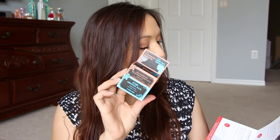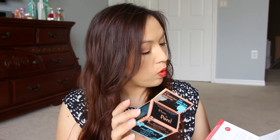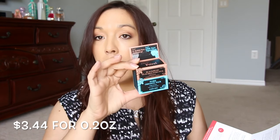So a full size of this would be $31 for a 1.8 ounce. And this actually is only a 0.2 ounce. So cool to try it out. I'm interested in checking it out and seeing what it's all about.